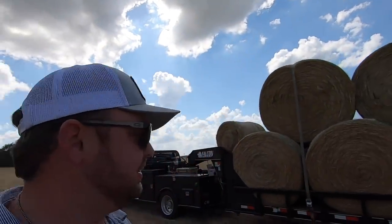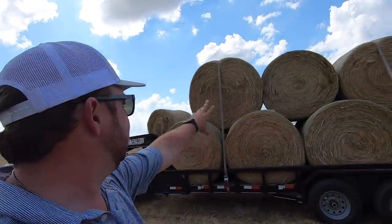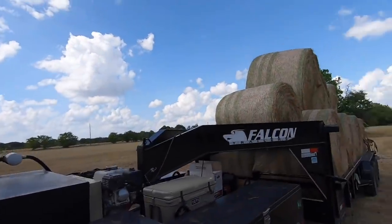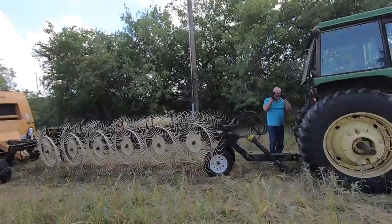Well, there she blows, folks. 11 and a half. I don't even know how heavy it is, but it's not that heavy. He was even able to squeeze that little one on the neck there. Help Dad hook back up real quick. That fits pretty good on there.